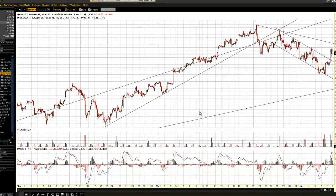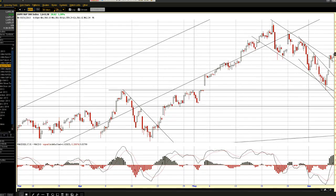I just don't feel like this inverted head and shoulders or cup and handle is going to go up to 1674. I don't see it. Maybe I'm wrong, but I really don't see that. Let's look over at the SPX real quick and see what we see in it.